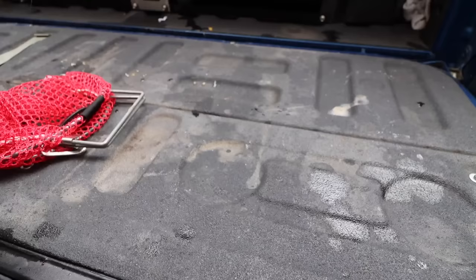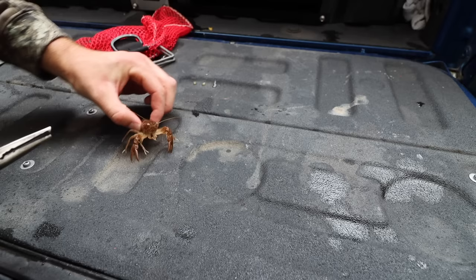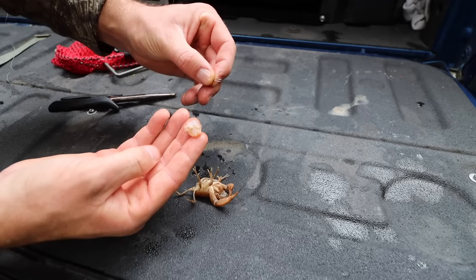So this crawfish is just a little on the small side to eat. I mean, he's definitely edible, but he's a little on the small side. So what I'm gonna do is we're gonna use him as bait to try to catch that nice trout. I'm gonna kill him real quick. There we go. Twist off the tail. There we go. And I have that little chunk of meat there.